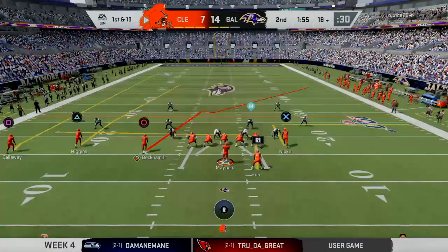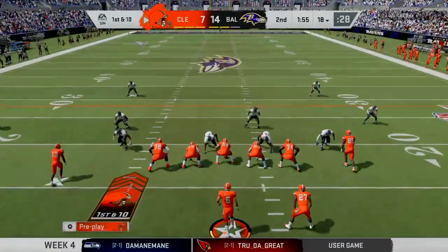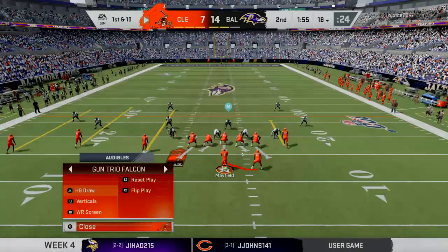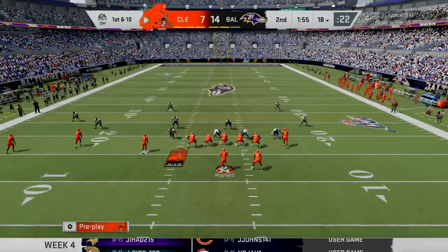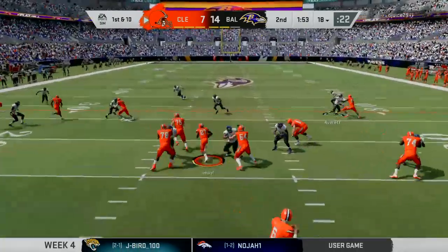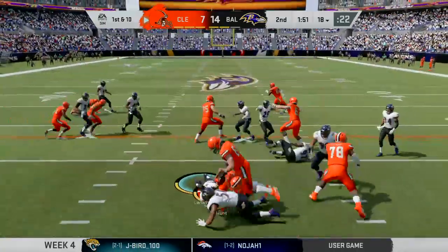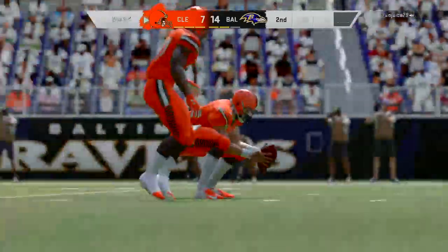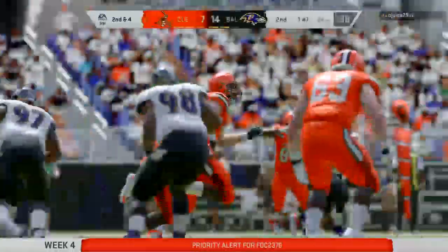Heading out as a Cleveland offense now as they get set to take over here. They trail a one-score deficit, 14-7, as they come up 1st and 10. They'll start with Hunt on the ground. It's a 6-yard gain on the ground, and that'll make it 2nd and 4.